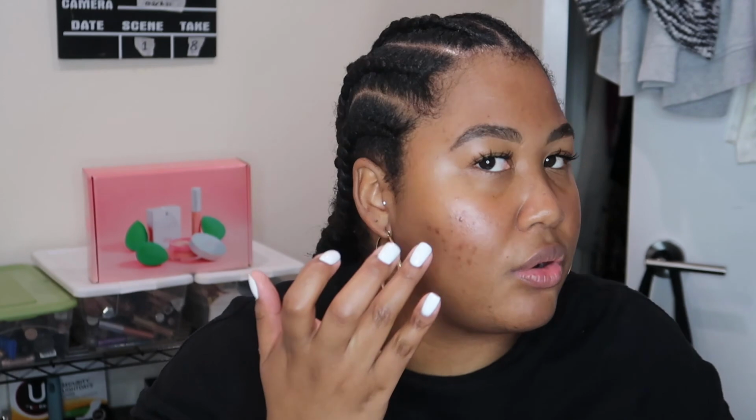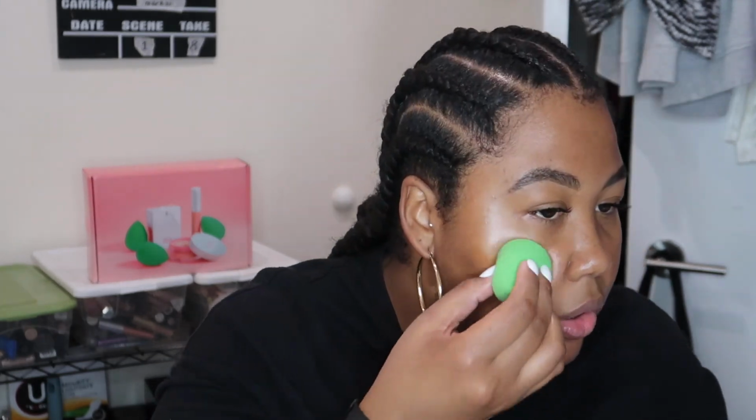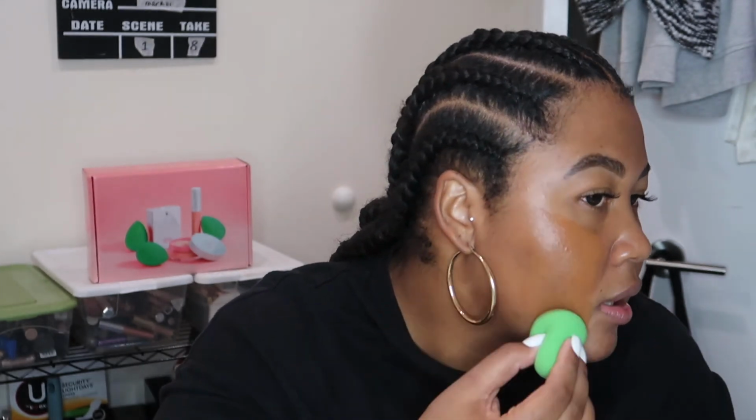Wait, so should I, okay, it's coming out. Okay, I've done 3 pumps because I have no idea, and then I'm just gonna take my ring finger and we're going to slide it down. Okay, right off the bat I already see that it has a red undertone, and we are going to go to town.